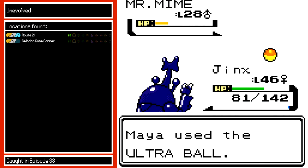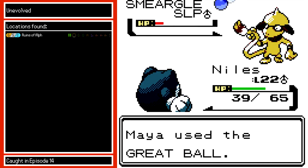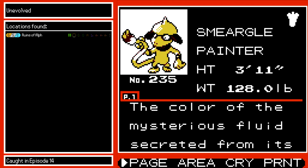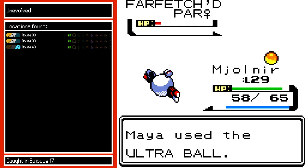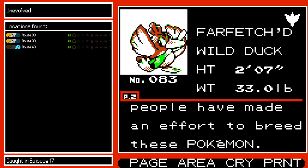Mr. Mime, the barrier Pokemon. It uses the mysterious power it has in its fingers to solidify air into an invisible wall. Smeargle, the painter Pokemon. The color of the mysterious fluid secreted from its tail is predetermined for each Smeargle. Farfetch'd, the wild duck Pokemon. In order to prevent their extinction, more people have made an effort to breed these Pokemon.